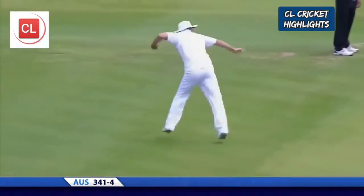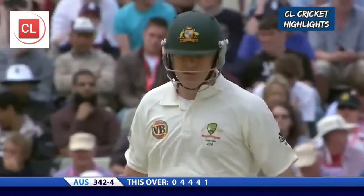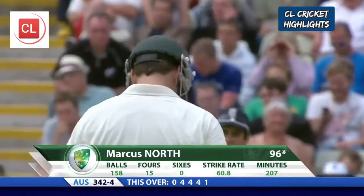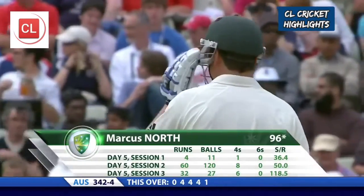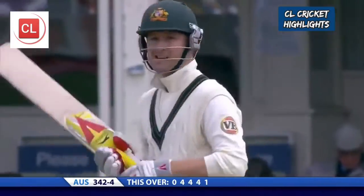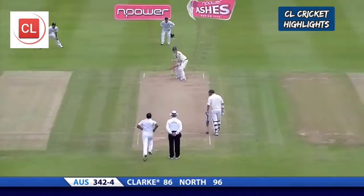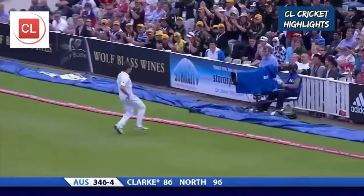Little bit of swing in. Gets the inside edge, gets to 96 North. No test runs. Timed beautifully. All runs away on that side of the ground. Expensive over from Bopara, 17 from it, 346 for 4.